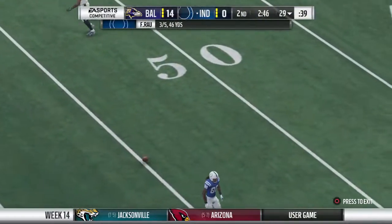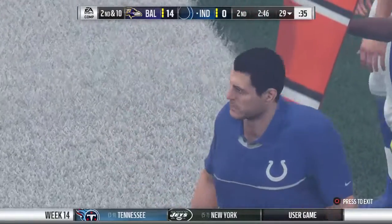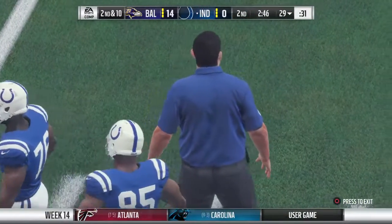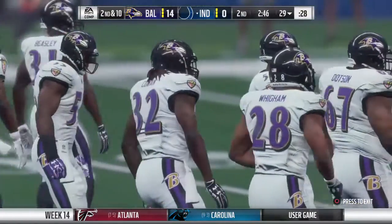Throwing middle, but it's incomplete. Some of the fans here don't seem too happy about what we've seen in this first half. No, not at all, and I understand why. They've looked lethargic, out of sync, and it shows on the scoreboard. So 2nd and 10 here.